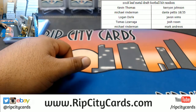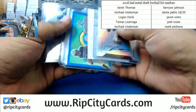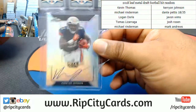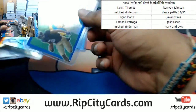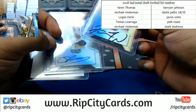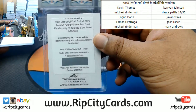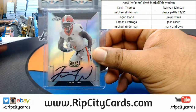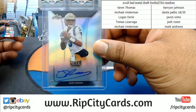So, my man Kevin is going to get Kerryon Johnson, which is this one right here. So that's all you, Kevin. Michael is going to get the Dante Pettis, which is right there. And the Mark Andrews redemption. My man Logan gets Javon Wims. And Tomas gets Josh Rosen.